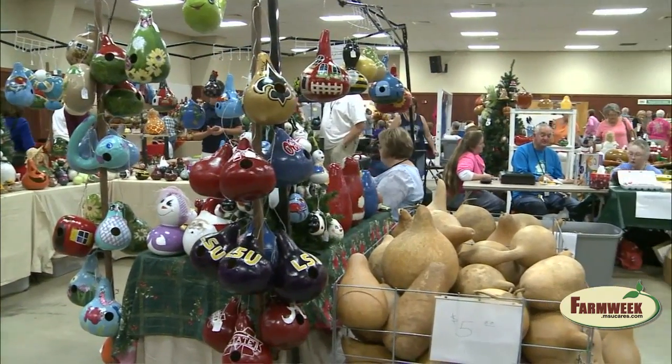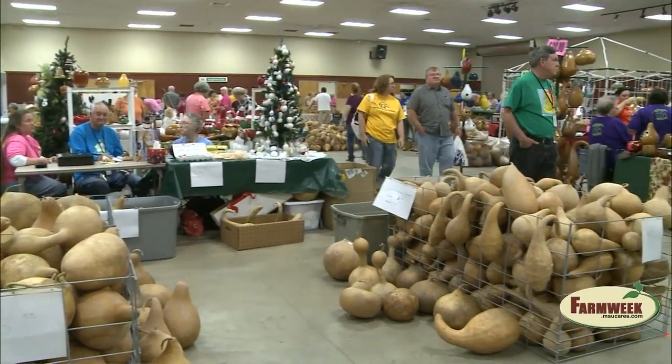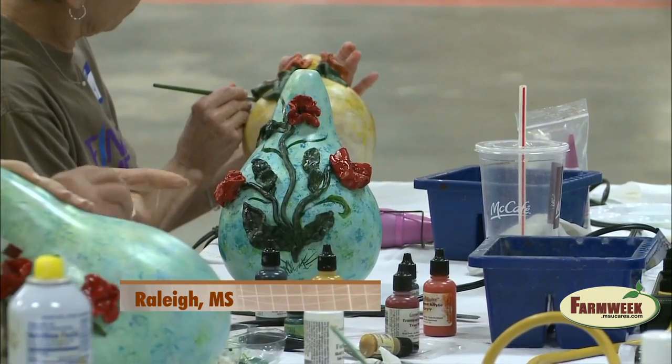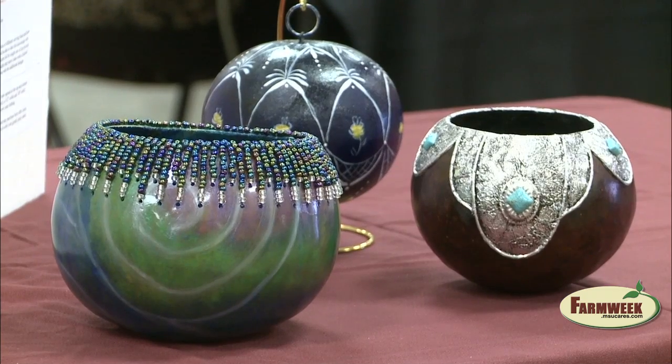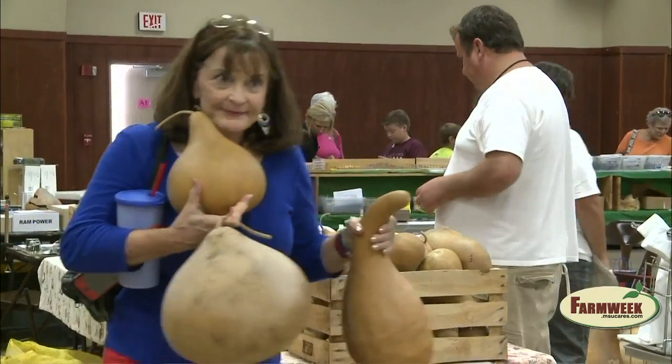When you think of what gourds are used for, the first thing that comes to mind is probably birdhouses. But over the past several years, gourders, as they're called, have come up with countless new ways to make them into works of art. With the right technique, some gourds don't even look like gourds. Paul Grubbs, chairman of the 5th annual Mississippi Gourd Festival, says they come in almost any shape and size you can imagine. There are many different varieties of gourds.